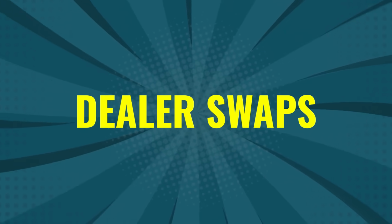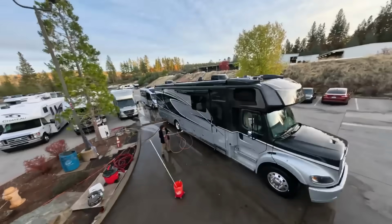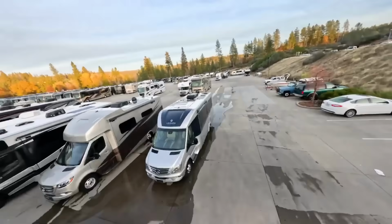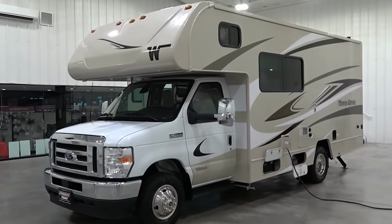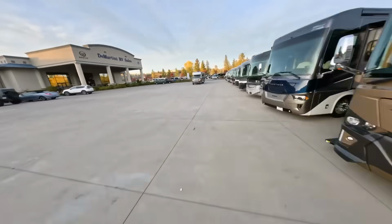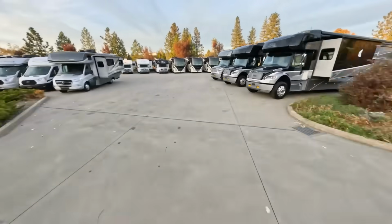Dealer swaps. When one region's inventory stagnates, the trade routes open. A toy hauler that won't move in humid Florida might find a new audience in Colorado, where campers crave altitude over beaches. Dealerships contact partners in other states, arranging swaps that shuffle their oldest stock elsewhere. On paper, it looks efficient. Everyone gets fresh inventory. In practice, it's an elaborate shell game.